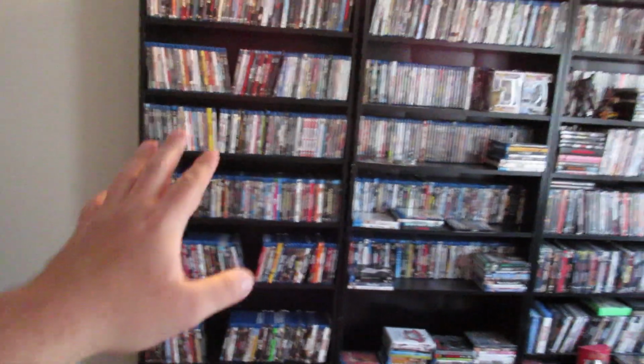Again, I got the 2 new bookcases. There's the one in the corner, the lonely one in the corner. One is the loneliest number. Okay, I can't sing, I'm really not good at that. I should stop. But that's all Criterions right there.